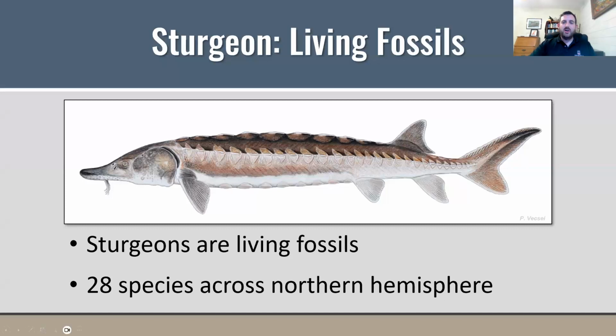So sturgeon are among the most primitive of bony fishes. They've been around for a really long time. They're often referred to as living fossils because sturgeon that are alive today look pretty much exactly the same as their relatives did 100 million years ago. They have these long cylindrical bodies with a pointy snout. They have shark-like tails. And instead of scales like most fish have, they have rows of bony plates called scutes running down their body. They also have 4 barbels or whiskers under their snouts.